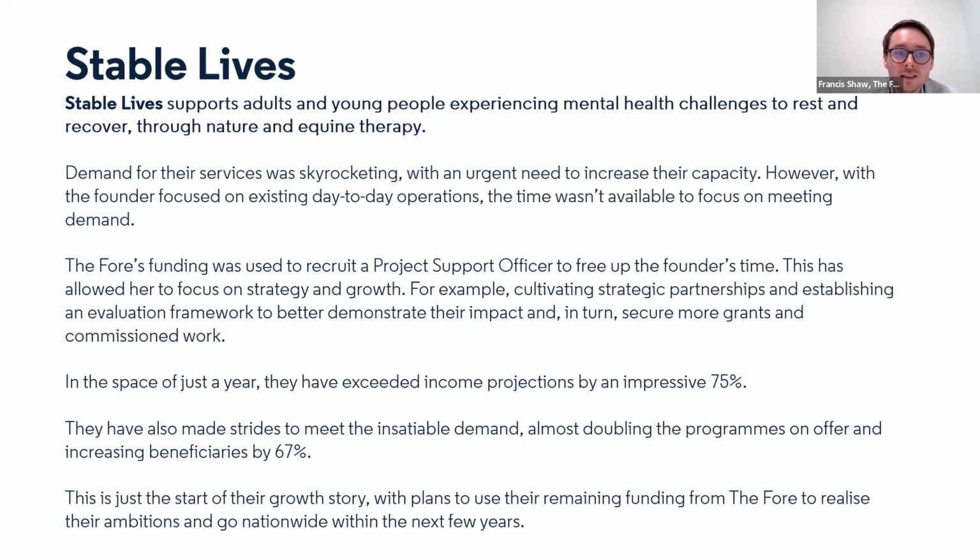And this grant is still a live one, but in the space of just a year, they've exceeded their income projections by 75%. They've almost doubled their programmes and they've increased their beneficiaries by 67%. And they have a lot of ambitious plans over the next couple of years, one of which is to hopefully go nationwide. So hopefully that gives you an idea of some of the transformational funding asks we've received in the past. But by all means, have a look on our website. There's tons of case studies in there, and you'll see the types of things that organisations have asked for in the past and how that's helped them.